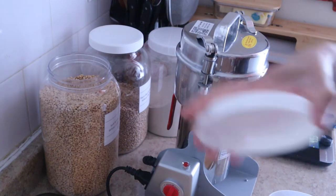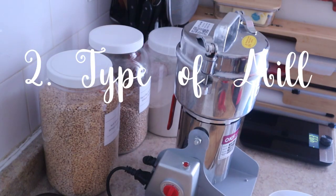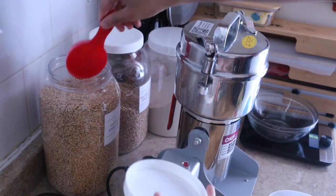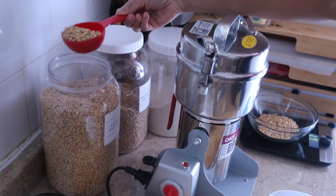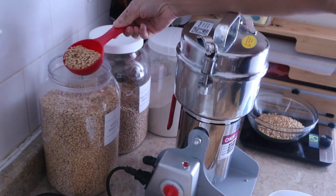The quality of the grains you use will directly affect the quality of the flour. Make sure to use high quality, fresh grains such as organic or locally sourced to get the best flavor and nutritional value. Number two, type of mill. There are different types of grain mills such as stone mills, impact mills, and roller mills. Stone mills tend to produce a more traditional whole grain flour, while impact mills are faster but may generate heat that can affect the flour's quality. Choose a mill that suits your needs and preferences.